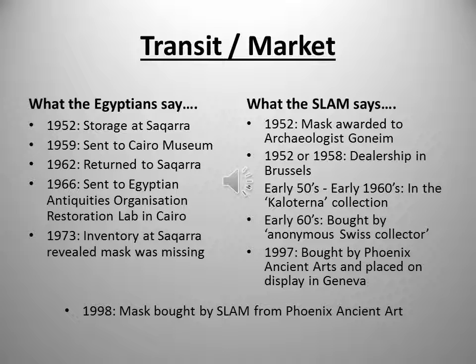Hisham Abutam of Phoenix Ancient Arts claims to have purchased the mask from the anonymous Swiss collector in 1997 and placed it on display at Geneva's Museum of Art History. However, there is very limited documentary evidence to support the fact that it was in this exhibition. A member of curatorial staff was unable to find any documentary evidence of this and maintains the mask was never in the exhibition. So let's take a moment to consider Phoenix Ancient Art, as they are the linchpin in the mask's provenance.